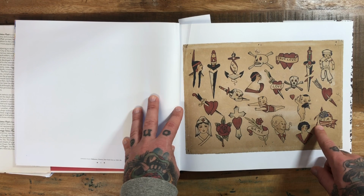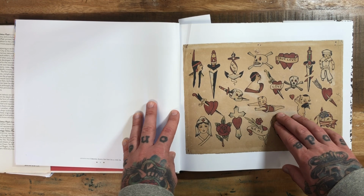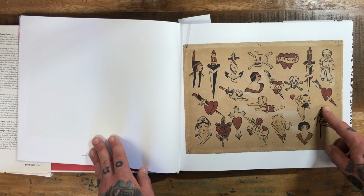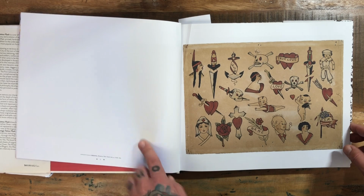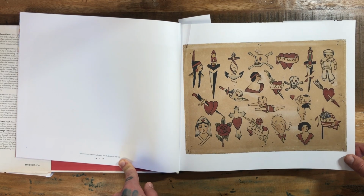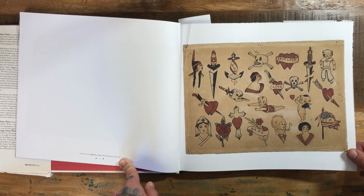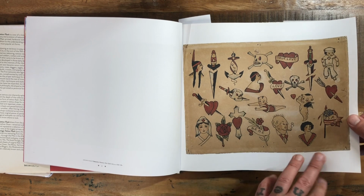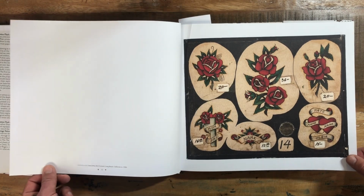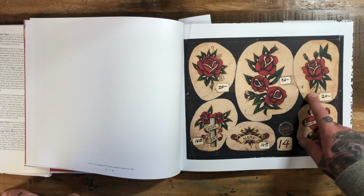I really love this page with all the Kewpies, and it's just got a great wonkiness to it. These images are super simple, could be tattooed very quickly, was definitely the style of what was going on. This says 1920s and 1930s, so you've got post World War I, pre-American involvement in World War II. But yeah, just really interesting simplicity to a lot of this stuff. And once again, this is from New York City, so I think we're going to see a lot of New York in here.